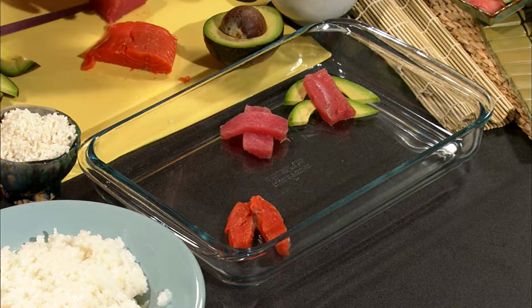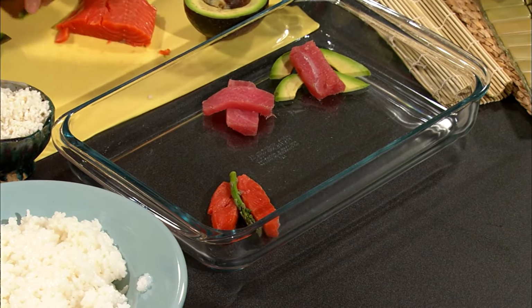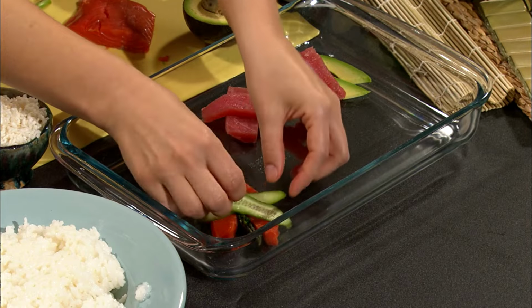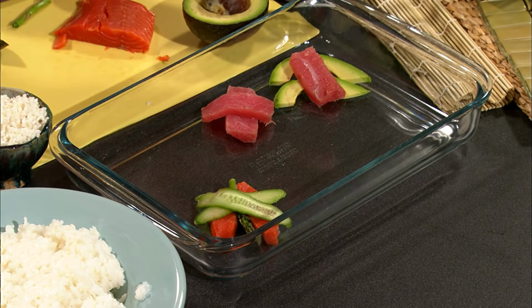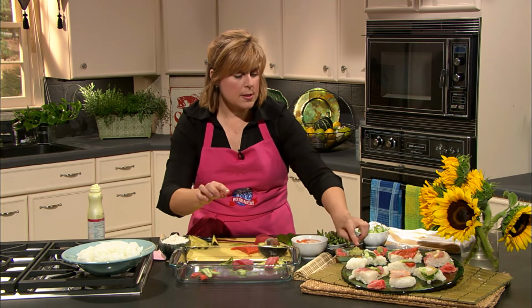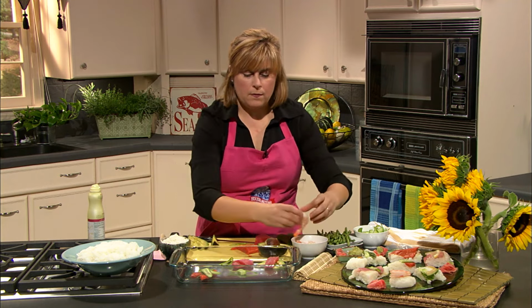Maybe put a piece of asparagus in there and maybe some cucumbers. And the thing I found is a lot of grocery stores have sushi, so you can buy all your accompanying dishes that you need for your sushi, which is kind of nice too. Like I bought some wasabi and some pickled ginger at the store, and then all I had to do is put it on my plate, which is great. You can also put some shrimp in here if you want.